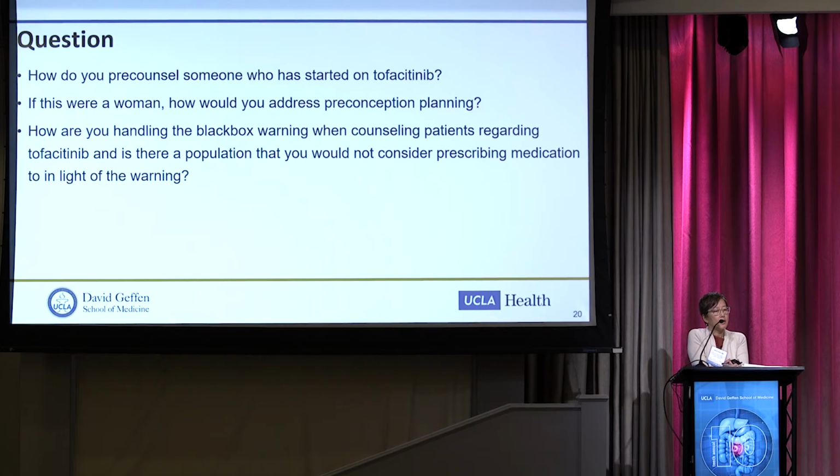The novel small molecules that are available, tofacitinib and ozanimod, are class C, so we generally do not advise pregnancy on them. There are patients who are getting pregnant on them, and so far the data seems okay, but you need a lot of patients before you can really make that clear. Yeah, and so how are you handling that black box warning for tofacitinib right now when you counsel your patients? And is there a population that you would not consider prescribing this medication to in light of that warning? And this will go for upadacitinib when that's available too.